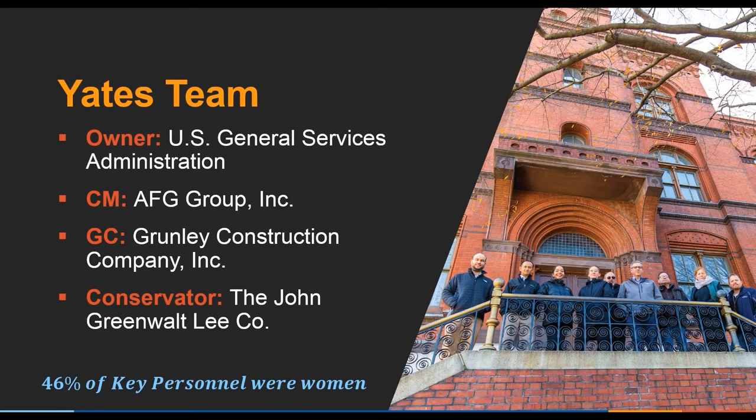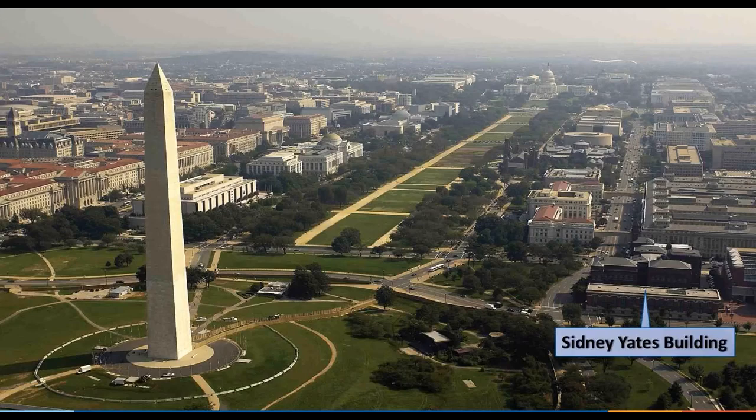And one very interesting statistic that I'm really proud of is 46% of the key personnel are women, 3 of which are in the picture to the right. When we started this project, only 1/3 of the key personnel had any experience in 19th century masonry methods, leaving the other 2/3 to learn it as the project went along.